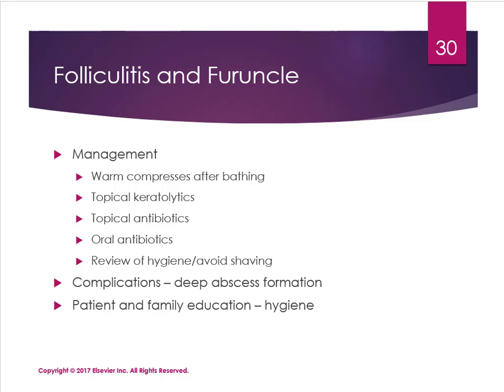If antibiotics are needed, then an anti-staphylococcal beta-lactamase resistant antibiotic such as dicloxacillin can be used, or a cephalexin. It's important to review for good personal hygiene habits and avoid shaving until resolved. Follow-up treatment in 1 week for folliculitis, and in 1 day if there's a furuncle or an abscess, as there may need to be an incision and drainage. Complications may include a deep abscess formation, or carbuncles can occur.